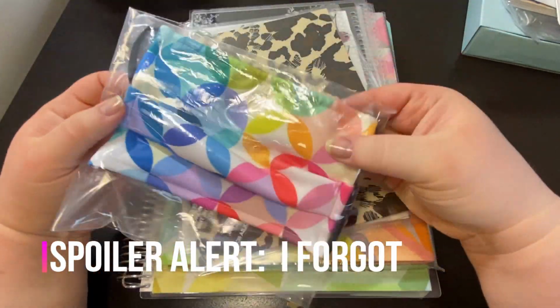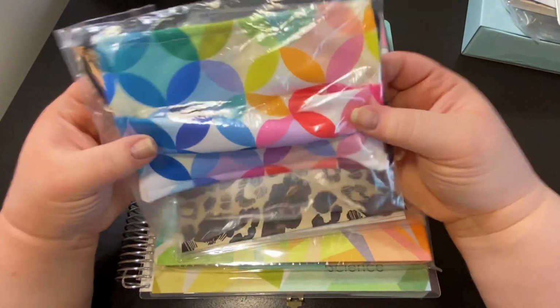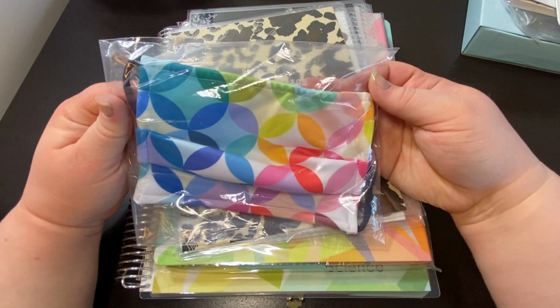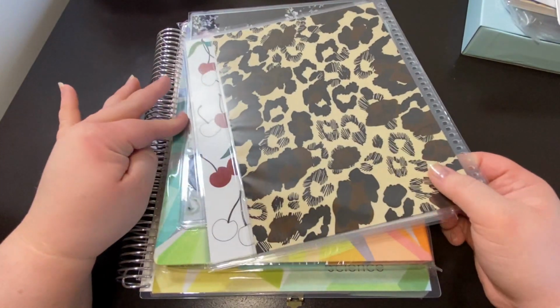Okay, then I got one of her masks because I was ordering anyways and she was releasing masks. So I figured I would try. I got the adult size in the mid-century circles pattern. So there's that. I'm not gonna try that on because I want to wash it.